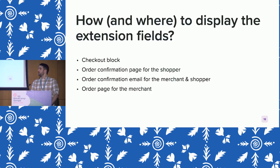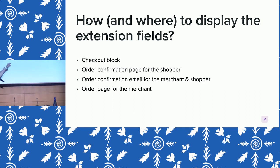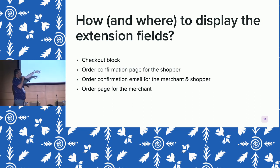And what we cover in this workshop is we show you how to add the extension to the checkout block itself, and we also cover the order page for the merchant in WP admin. So we won't cover the order confirmation page for the shopper, and not the order confirmation email for the merchant and the shopper.